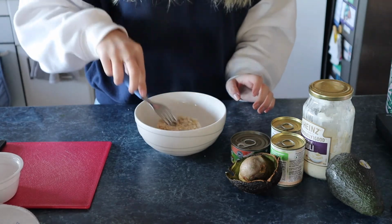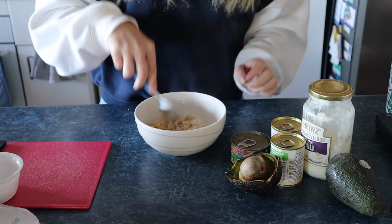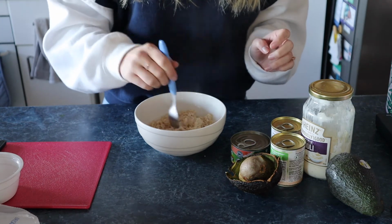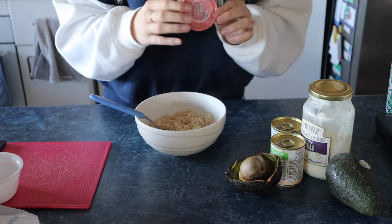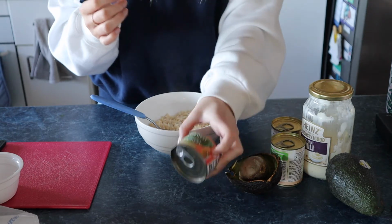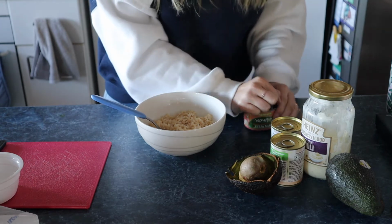So this whole cup here is roughly about 30 grams of carbs. Not too sure how many calories it has, but I will leave that on the screen somewhere. And next, I just use the John West salmon with olive oil blend. It's really yummy and it adds a lot of flavor, and it's really high in omega-3 and healthy fats.